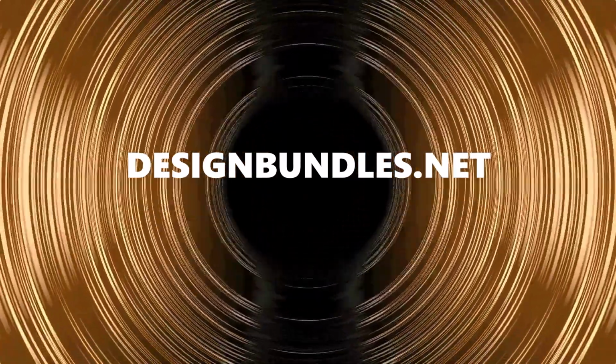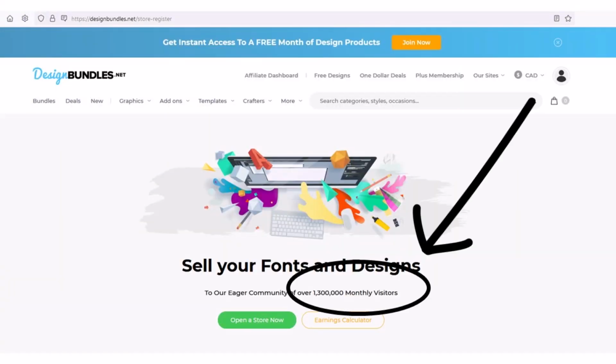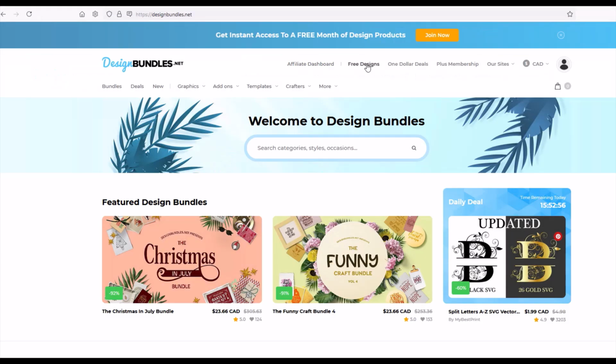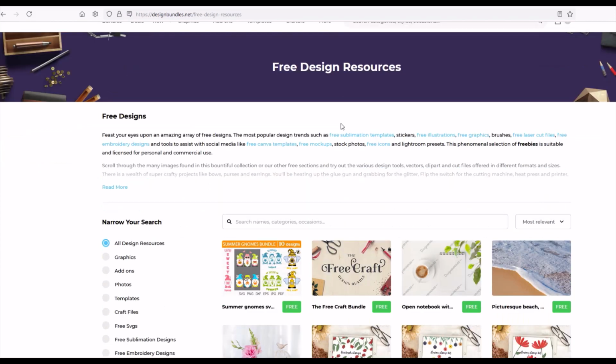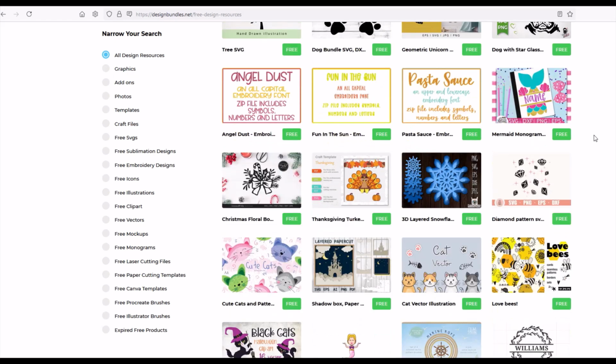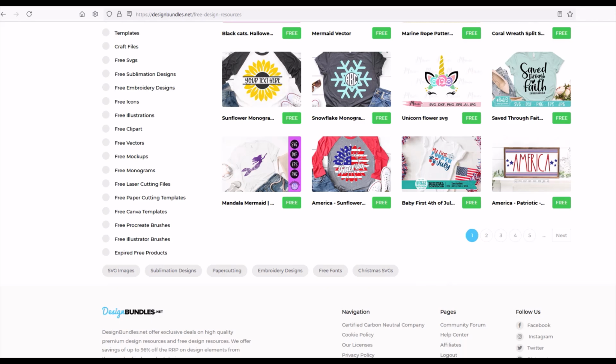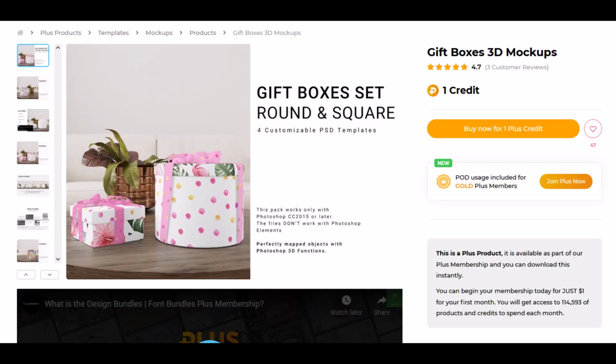Option number 2, designbundles.net. Design Bundles is a smaller site, but they still get over 1 million visitors each month. They have a free design section so you can see the skill level involved in the illustrations on Design Bundles. They sell graphics that include vectors and logos, and they have a ton of different mockups and templates.